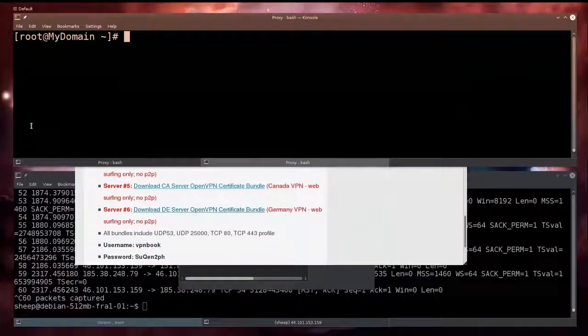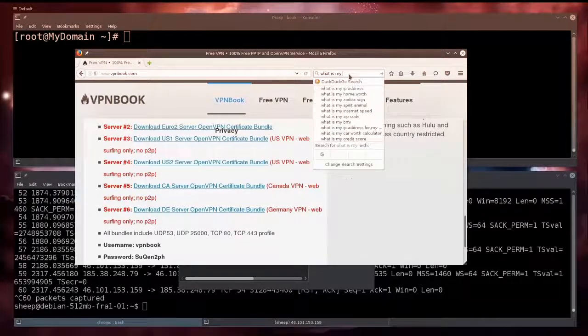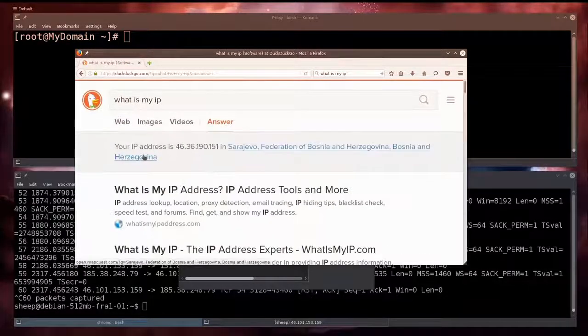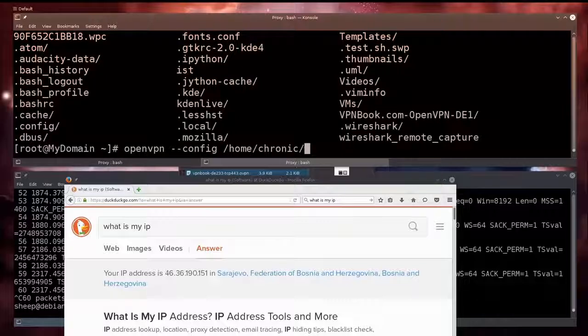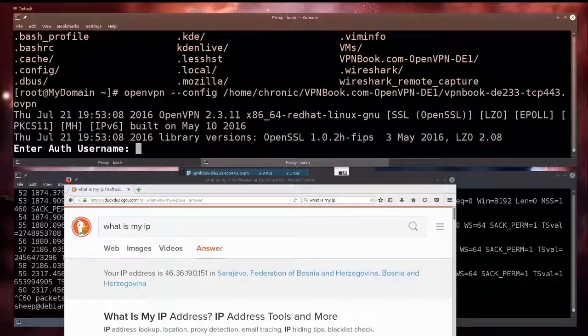Then I'm going to go back to the terminal. Before I do, let me type this: what's my IP. Okay, so it says here that I have one IP. Now let's type the following in as root: openvpn --config /home/username/... Was it VPN? Let's just keep pressing tab. Oh, VPN book, right. I only have one in there, so I'm just going to use tab completion and press enter.